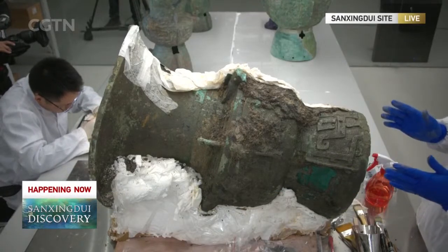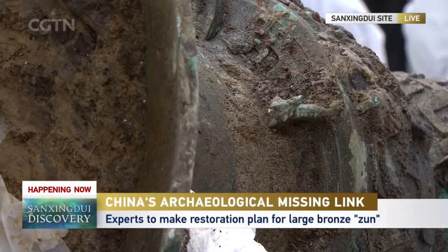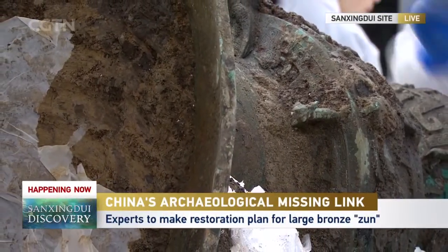What about the status of its maintenance? Because it has been deformed and cracked during the thousands of years of burial. So today we have to do something for it.